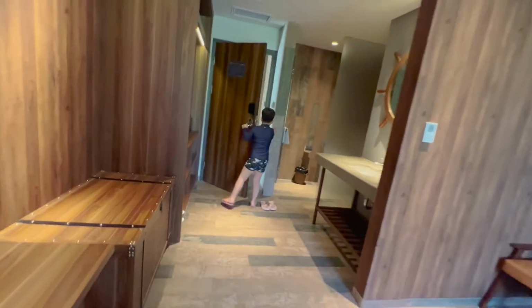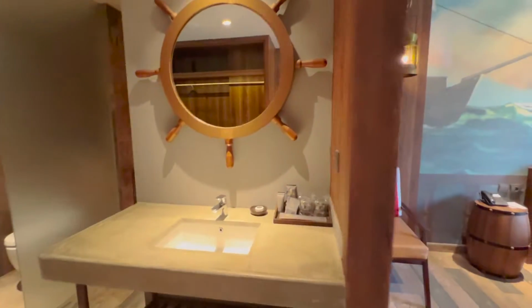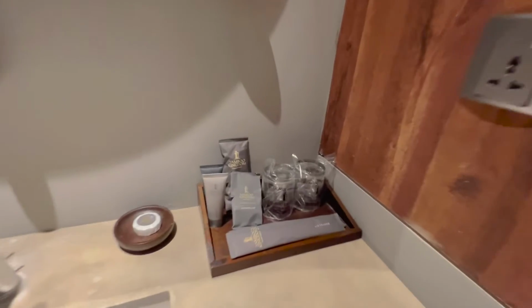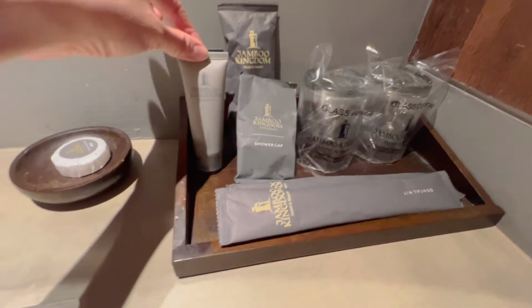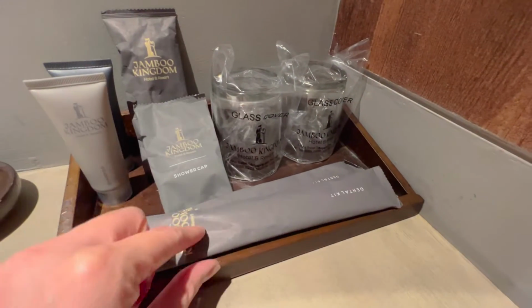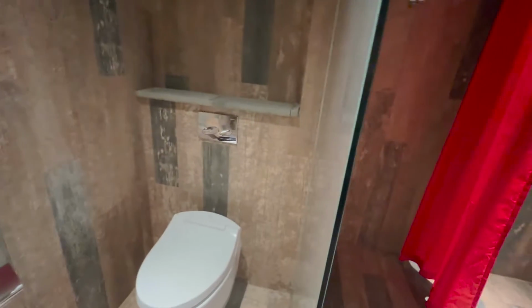And let's see the bathroom. Okay, so these are the amenities. We have shampoo, shower gel, shower cap, shaving kit, toothbrush, dental kit, and this is the shower. Yeah, the curtain is quite dirty. It's the same as upstairs. And this is the toilet.